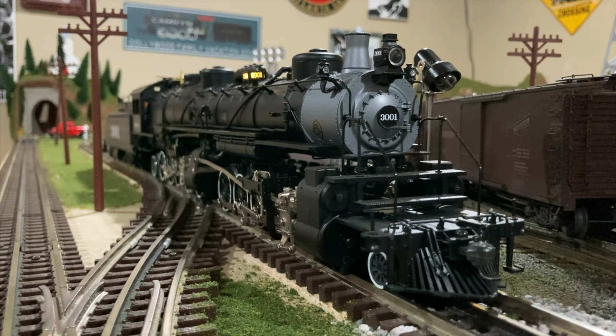Albuquerque, engine 3001. Starter up, stand by to pull. Over. Copy that, Albuquerque. We'll start her up. 3001 out.